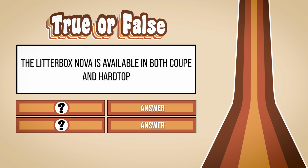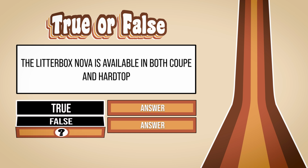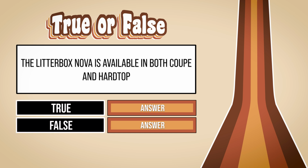Let's see how much you've been paying attention. True or false? The Litterbox Nova is available in both coupe and hardtop. Do you think you know the answer? Stay tuned after the break to find out.